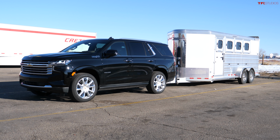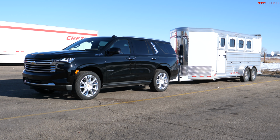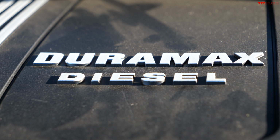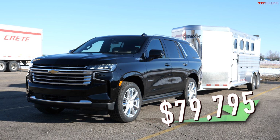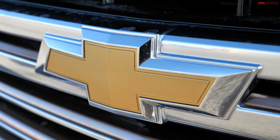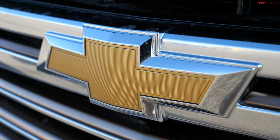I know you're probably wondering about the price on this exact Tahoe. Well, with all the features you see here and the diesel engine, it's just over $79,000. Yes, it's very expensive. So at the end of the day, after all the MPG data that we have, do I think it's worth it? Well, yes, but with a caveat.